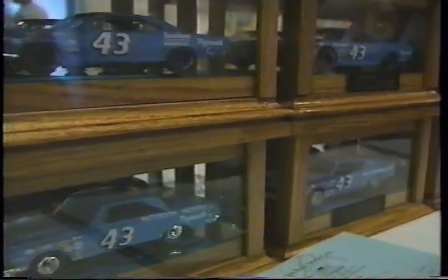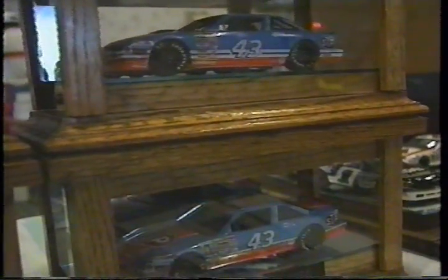But the most requested race car models are of who else? The King, Richard Petty. That is a collector series that we offer that Richard has authorized us to build and sell. We offer all his cars from 1964 through 1991. The cars range in price from $85 up to $1,000, depending on the availability and all.